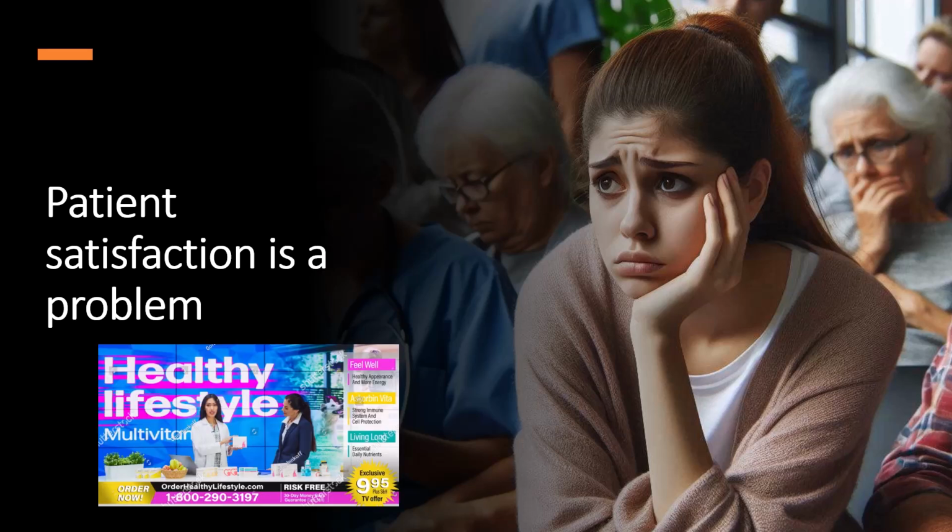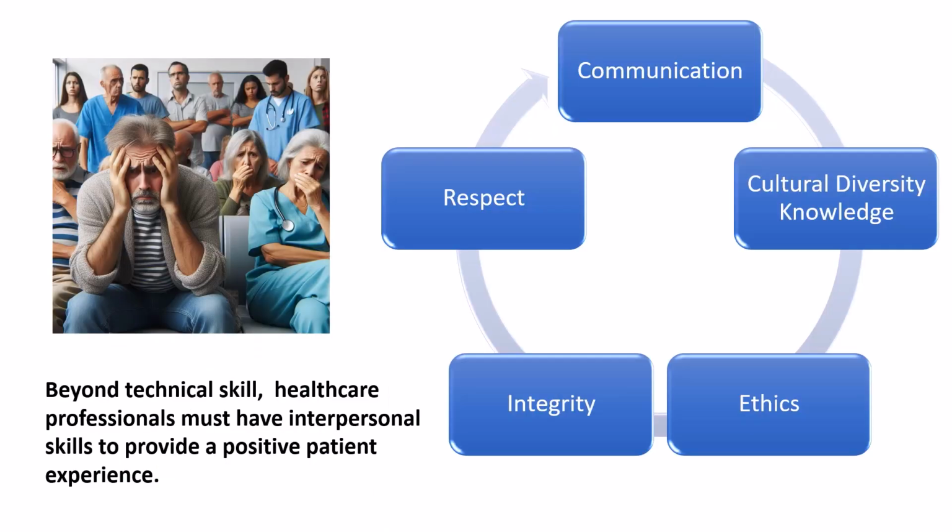Often patients request exams that have been seen on TV or other media, and the physician may or may not comply with this request to keep them happy. This practice necessitates the measurement and assurance of both quality components of the exam and the necessity for exams ordered in an emergency department. Beyond technical skill, healthcare professionals must have interpersonal skills to provide a positive patient experience.